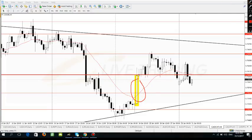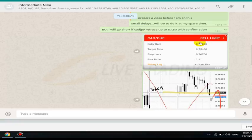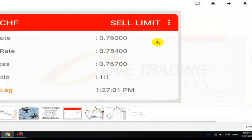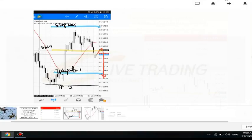Yesterday, let me show you guys, I gave a signal in trading ideas here: CAD Swiss franc, sell limit at this price. Our anticipation was like this: the market will retest up, you can go short, your stop loss should be here, take profit one here, take profit two here, and I'm looking for more downside for this currency pair.